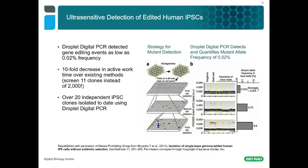The research introduced a new strategy, actually borrowed from yeast genetics, of mutagenesis followed by selection for edited iPSCs. In this workflow, instead of cloning out cells from an edited pool, then growing them up to screen for edited clones, or using antibiotic selection, the idea is to use ddPCR as a sensitive tool to screen pools of cells, and once identified, expand those pools to enrich for the edited cell. For this approach, they were able to use ddPCR to detect editing events as rare as 1 in 5,000.